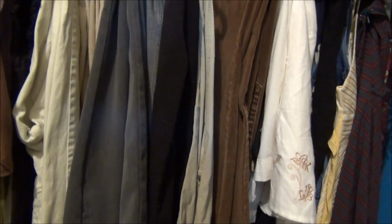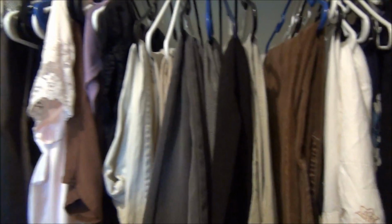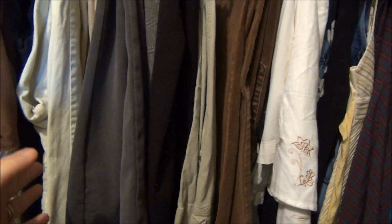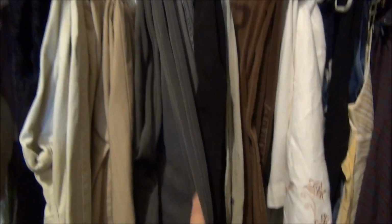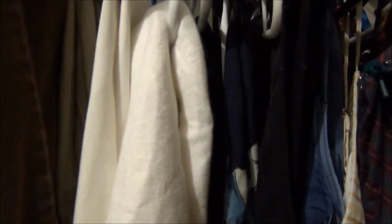The only nice dresses I have really are right here. And then these are all of my pants, dress slacks. It just kind of comes in different colors. You can see I got the creams, the grays, the blacks. I even got my corduroys in here.